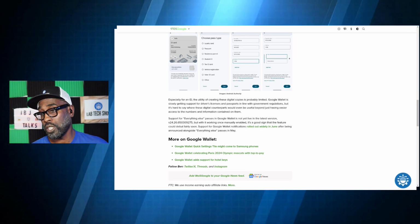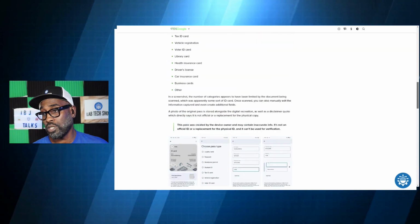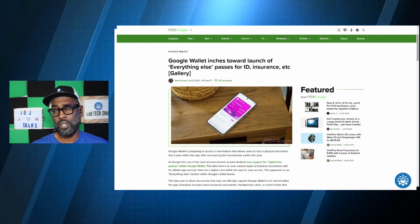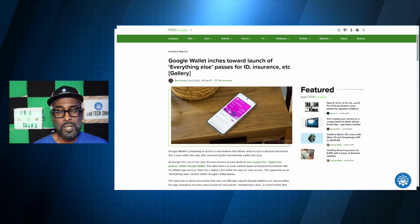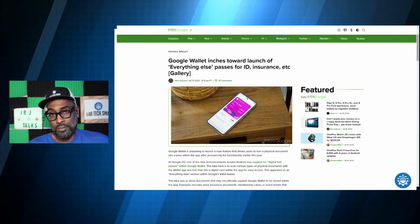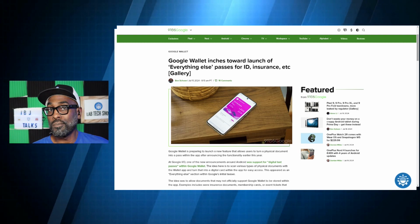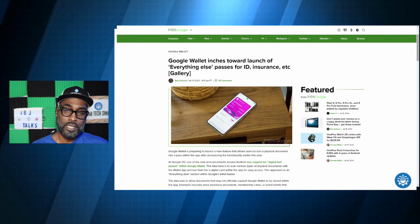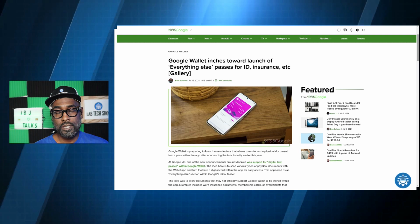So the question is, what do you think about it? Let me know your thoughts. Can you see yourself putting your ID, your health insurance card, or any other important documents inside of your phone? Because your phone goes everywhere you go, right? But would you be willing to put your personal documents inside of your phone? Let me know your comments. Let me know your thoughts.